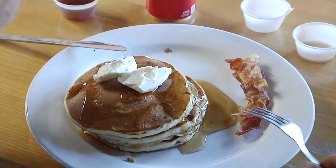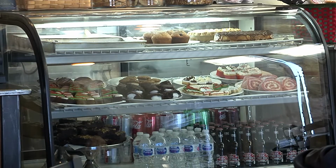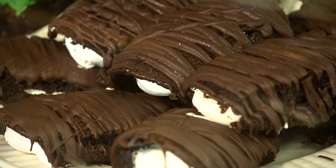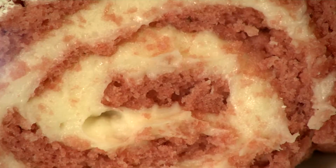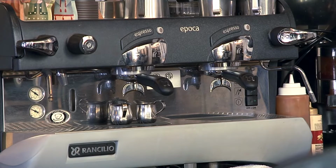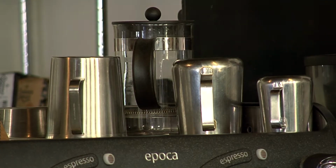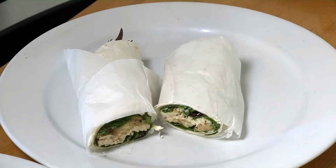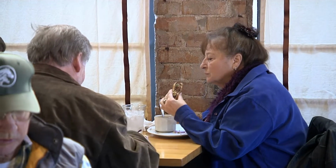As tasty as the food is, the baked goods are just as popular. And don't forget to grab a cup of coffee to go with it. Their pastry case is always full of fun desserts and sweets and cinnamon rolls. Cinnamon rolls are hugely popular. We offer full espresso bars, so anything that you could get at any big coffee shop or anything else, we make. Everything's handcrafted. For homemade food and a homey atmosphere, head to Althea's Vault in Washington.